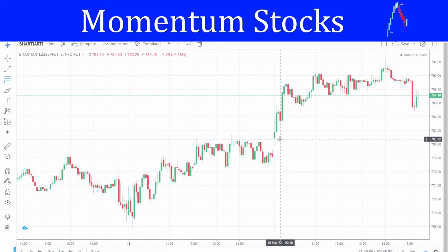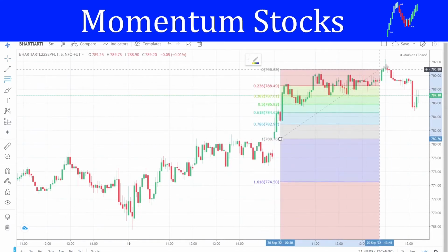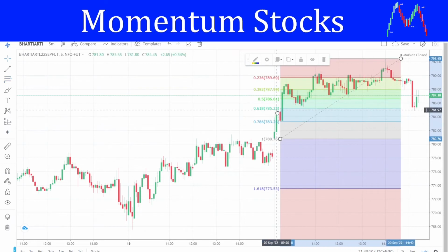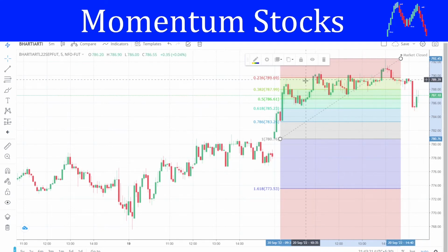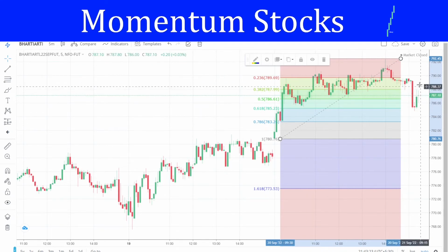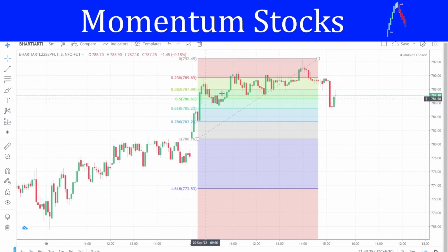If you are drawing a Fibo from the gap starting level to the top, we have not reached this 61.8 level. Once it crosses this 61.8 level and creates a candle there, we will no longer be bullish on it, friends. However, it has not done that. It is above it, and so we are going to be bullish on it.